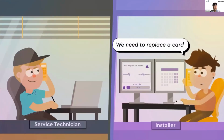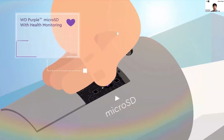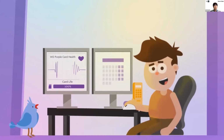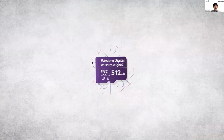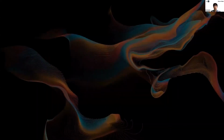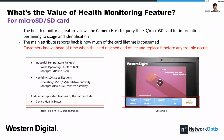Third, retail grade does not support health monitoring features, so end users or system integrators cannot monitor the card health status. With 1, 2, 3, the system integrators cannot prepare or plan ahead for the maintenance schedule and cannot maximize the service. So the end user might lose valuable video due to longer system downtime. In the SVR application, you need a card that supports health monitoring features and clearly specifies the endurance spec, not a retail card.